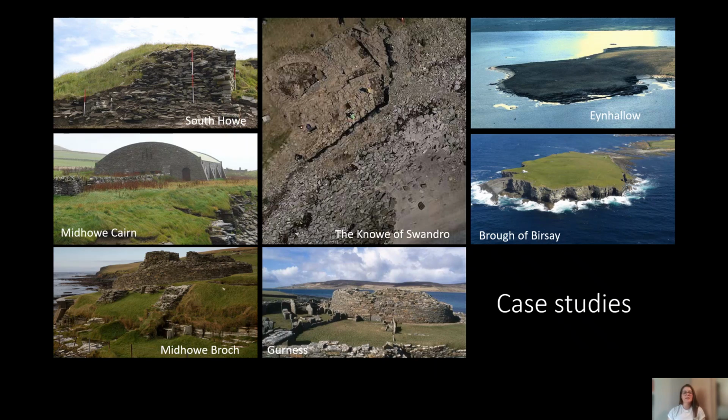These are just quickly some of the case studies I'm looking at. We've got a few different sites. We've got Hollow and Brough of Birsay. As you can see, the islands are eroded. You can see this just with the naked eye. Both islands are home to historic environment sites, which are properties in care. And these are cliff face erosions.